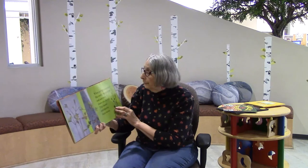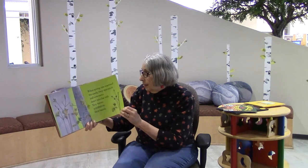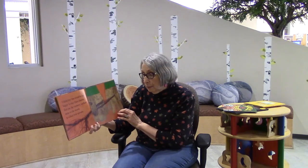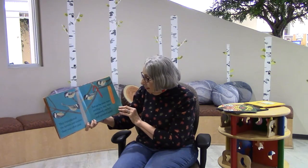So that's winter, right? When the spring sun warmed the seeds, they sprouted and sent roots down into the soil. Tiny leaves unfolded on their stems. I think my tree would have been happy to stay there forever. But one day, nursery workers came to the woods to collect tree sprouts. Now, nursery workers are like gardeners. They transplanted the sprouts and tended them year after year. Just as the trees were settling in, they were measured, marked, and uprooted again.